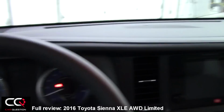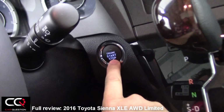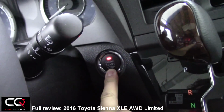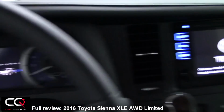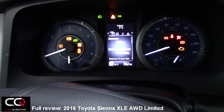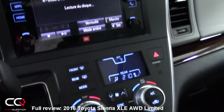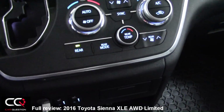Big door, wide opening, and we're gonna turn on everything inside the car. So it's a push button start. As soon as you push it, you've got the Toyota logo right there. Sienna, once again, everything's gonna open in the minivan, and right there it's gonna even start our DVD, which is in the car right now.